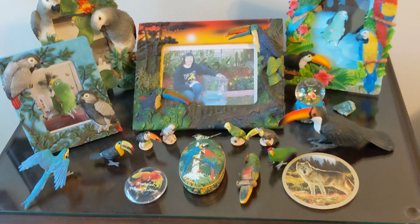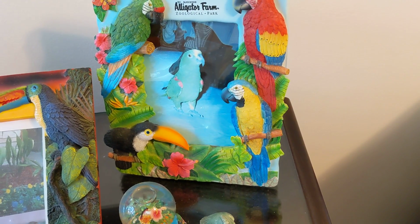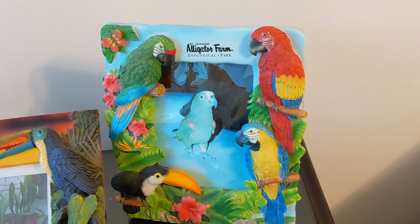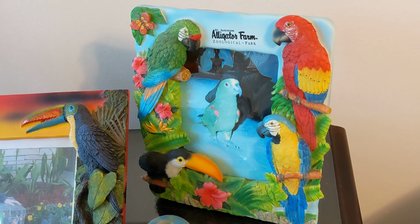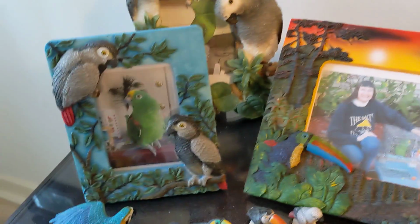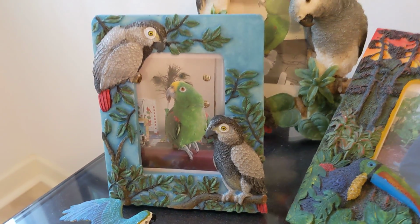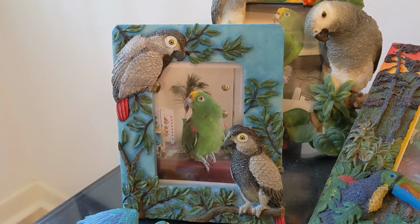Hey, Freedom. And look, here's our compilation of pictures. There's Freedom standing on the bed at some point once I adopted him. And then the St. Augustine Alligator Farm, been there a couple times, and they have beautiful birds. And then here's Freedom standing on the desk chair years ago, and I have that picture on my business card, which I love.